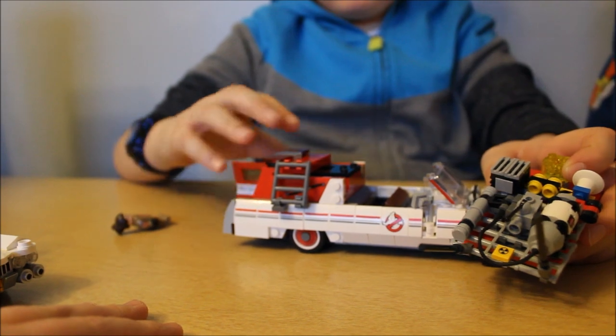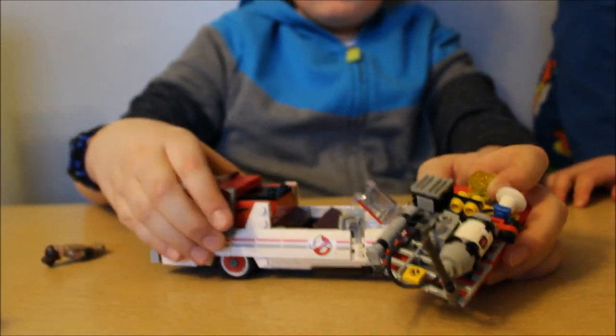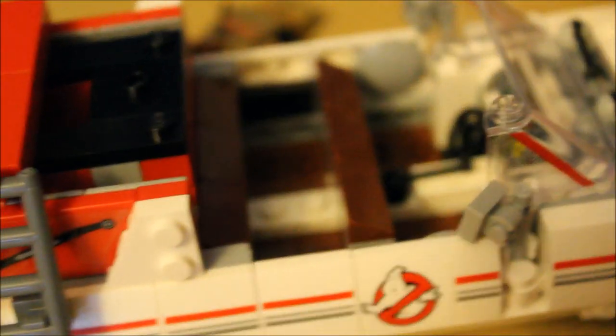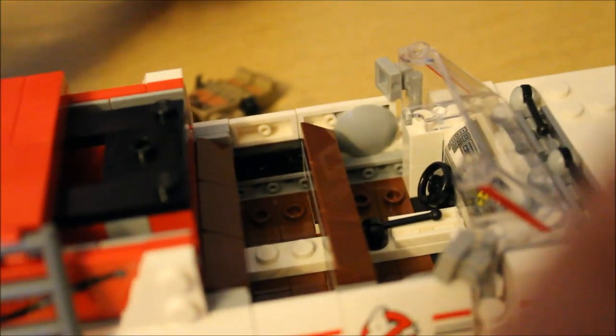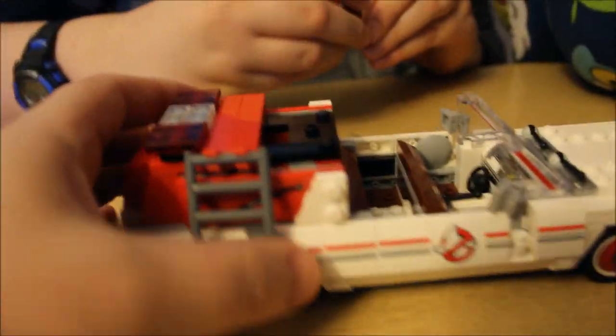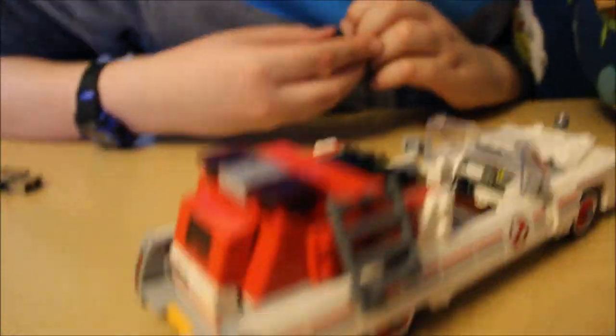So once Alex gets this all put back together, we'll show you guys here. So yeah, as you can see inside, there are four different seats, so we can put all Ghostbusters in there. Well, yeah, not Kevin. He's not a real Ghostbuster. Yeah. He is a ghost.